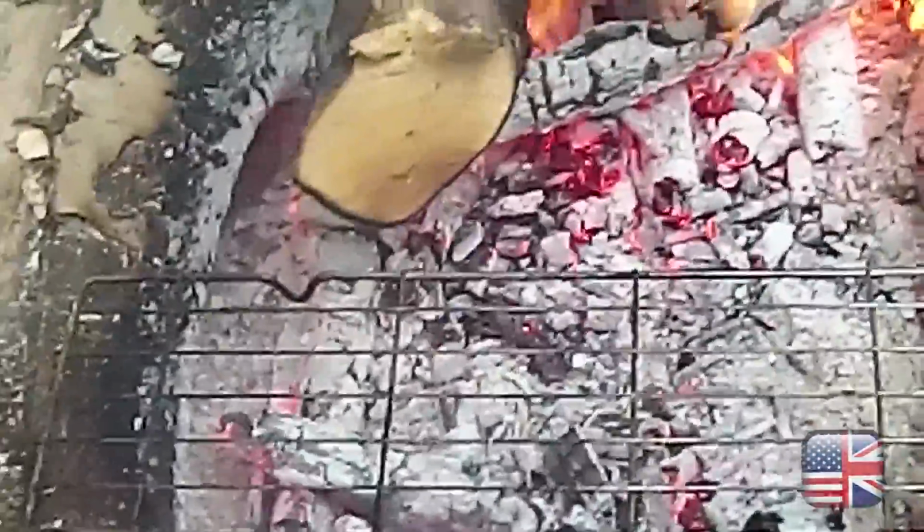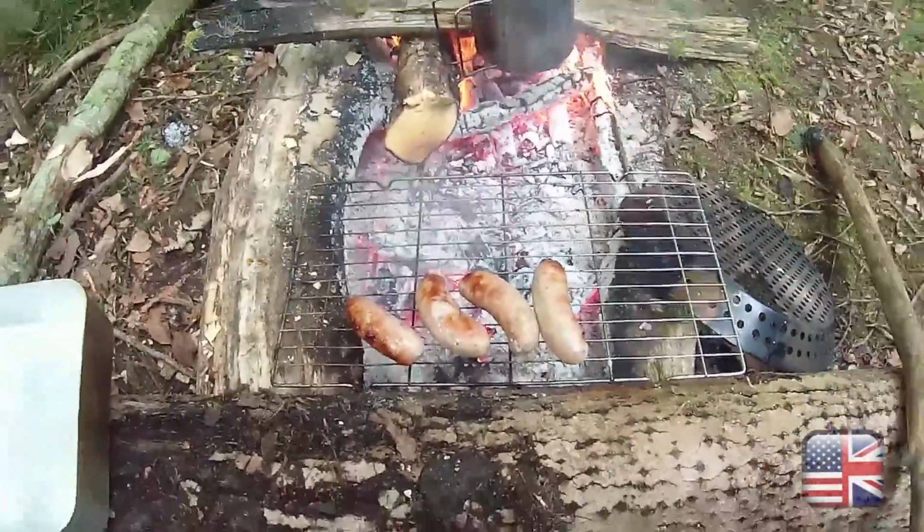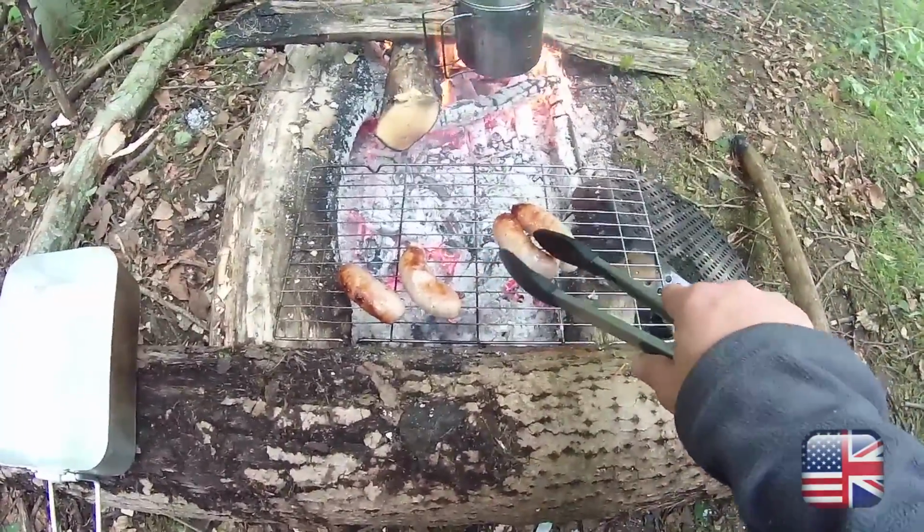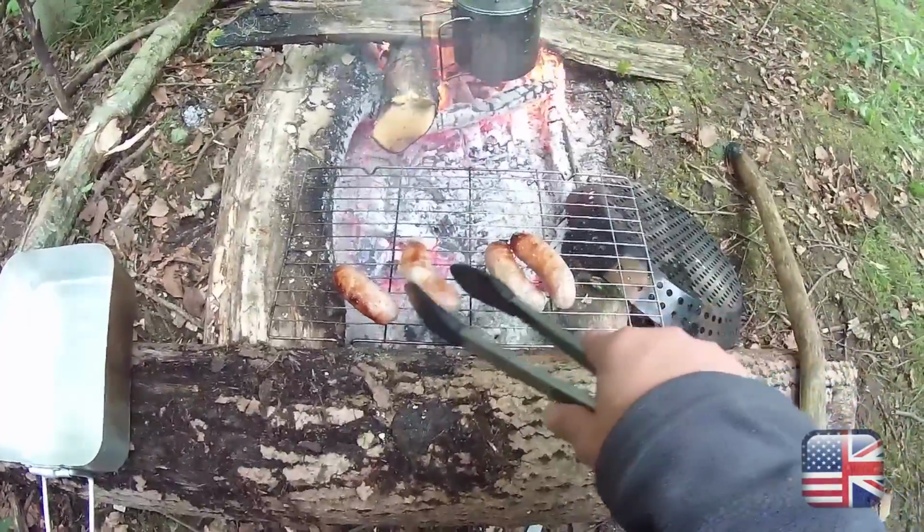Anyway, I'll just show you what I'm doing here. Basically I'm doing a version of a keyhole fire. Of course, it's not a keyhole fire, just a version of it, where you create your embers in this, and then bring them over by the sausages, and the radiant heat will cook those sausages beautifully. Let's give them a quick little turn. Sorry, I don't think I was on the camera there quite well. Have I zoomed out? Oh yeah, this is better. We're just slowly cooking these little fellas.